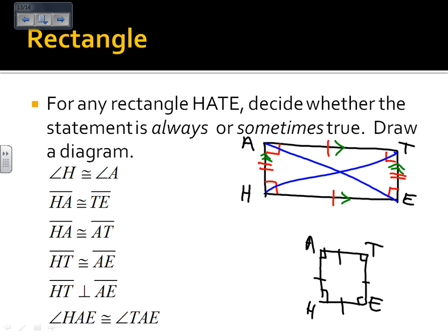Is H congruent to A? Look at your rectangle. Is H congruent to A? Yes. Is that true for the square as well? Yes. So is that going to be always or sometimes? Always. Is this making a little more sense?